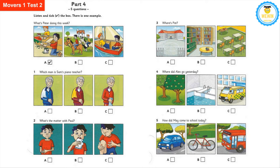4. Where did Alex go yesterday? Where did you go yesterday, Alex? I didn't see you at the swimming pool. That's right. I was busy yesterday. What did you do? I went to see my friend, Tom. He's in the hospital. Oh. Do you think he would like some apples? Great. Thanks.